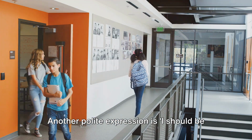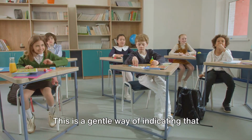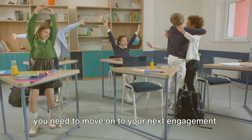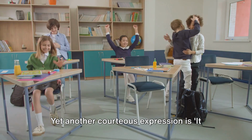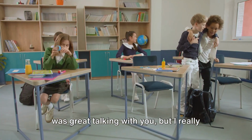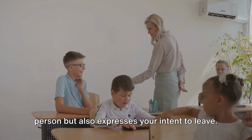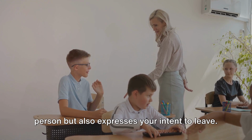Another polite expression is "I should be heading off." This is a gentle way of indicating that you need to move on to your next engagement. Yet another courteous expression is "It was great talking with you, but I really must be going." This not only compliments the other person, but also expresses your intent to leave.